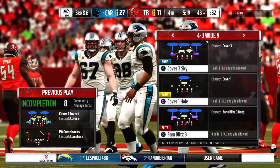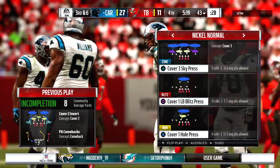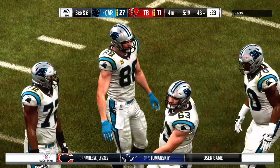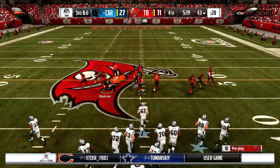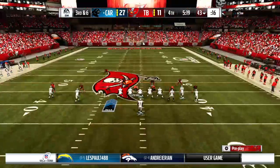Defensively, celebration time because they finally forced an incompletion. He was perfect throwing the ball to that point. Yeah, but from his viewpoint, they didn't force the incompletion. He just missed. That's how hot he is right now, and that's how he wants to continue to throw the ball. The Panthers on third down. They've had good success, 5 for 8 to this point. This will be 3rd and 6.